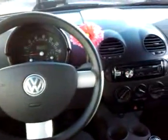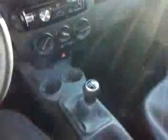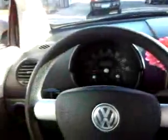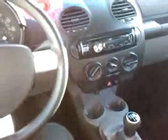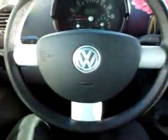This is a 2003 Volkswagen Beetle. Okay, this car is a convertible. This car has 57,000 original miles on it. Super, super clean inside and out. Basically, in this video, I'm going to show you some of the car's equipment, and then I will demonstrate to you that it's all working properly, because it all is. Everything in this car works. This car is a super clean car.